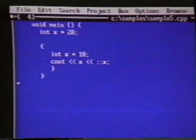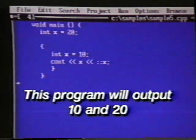In C++, there is a scope resolution operator, the double colon sign. We can use this to reference a global variable when there is a local variable by the same name. For example, the following program, sample5.cpp on your learning disk, outputs 10 and 20.